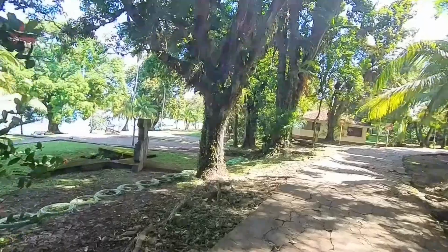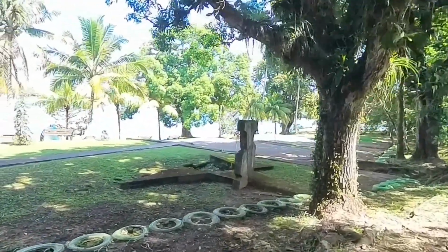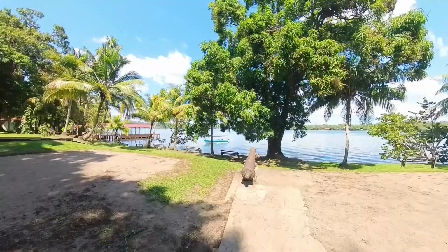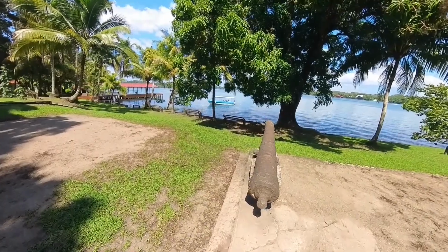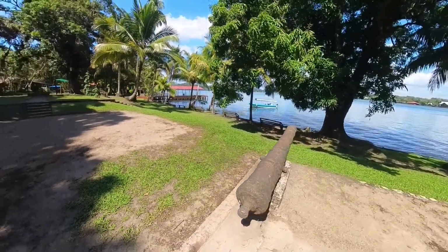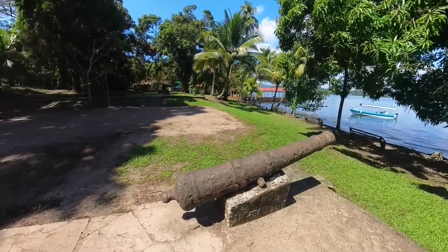Here we are this morning walking into Castillo de San Felipe. Oh, we gotta go see that canyon over there. An old canyon. There it is. Old canyon. Look at that. Very, very old. Wow. I see it in better times. Okay. Now let's continue walking.